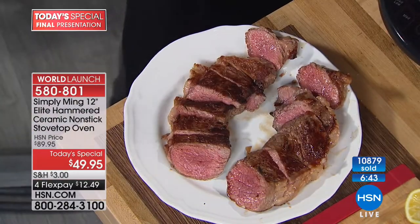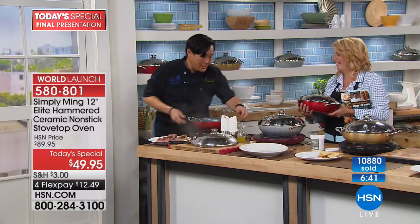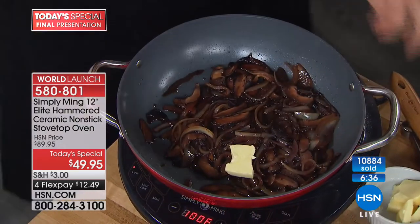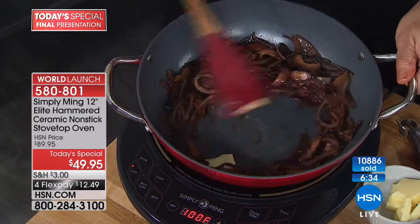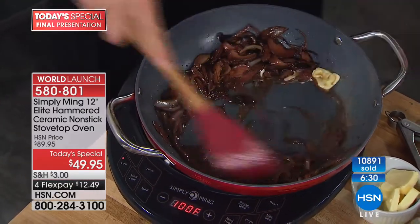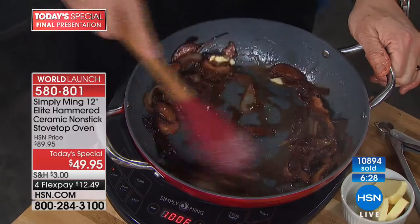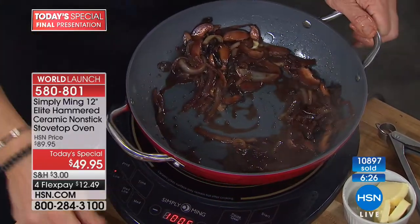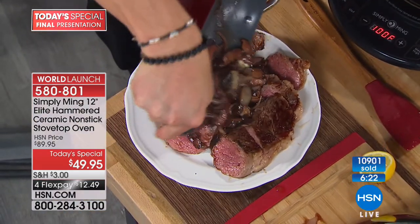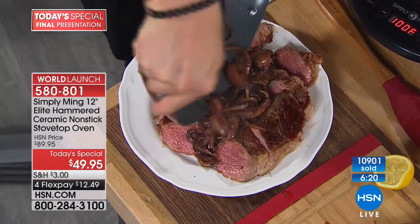And let's not forget this fantastic shiitake. I'm going to add one pat of butter. You don't have to, but I like that because it gives this sauce a little bit of viscosity. And then when you do that, there's your shiitake onion sauce for your steak.